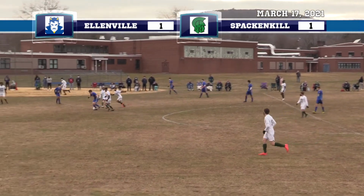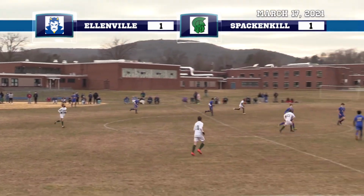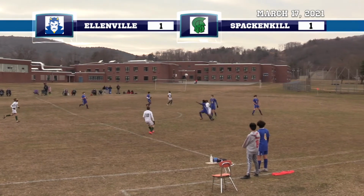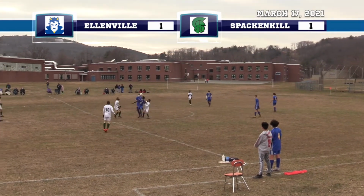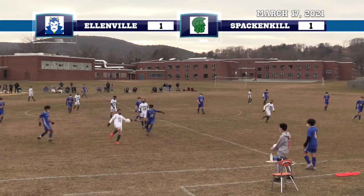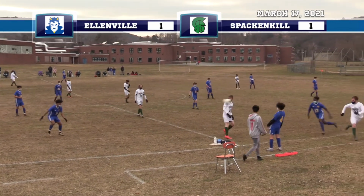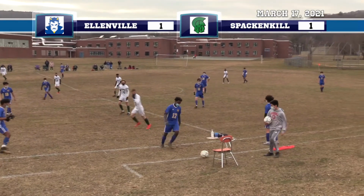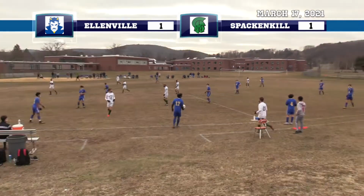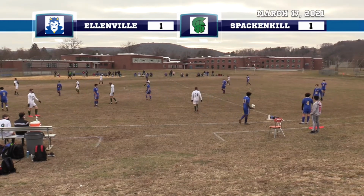Nice skill by Baxter. Beats 1, beats 2. Just got away from him. Here Coach Mead saying not to be greedy. Biswas basically surrounded by 3 players. 21 does well to keep it in. The N25 just puts it out. Christopher Phillips, no nonsense.